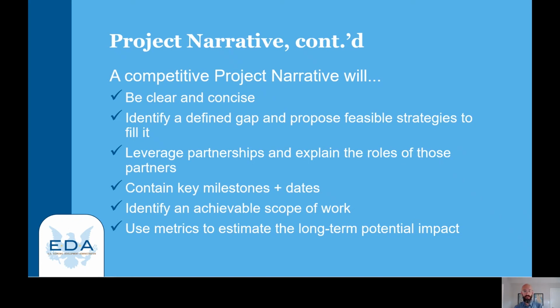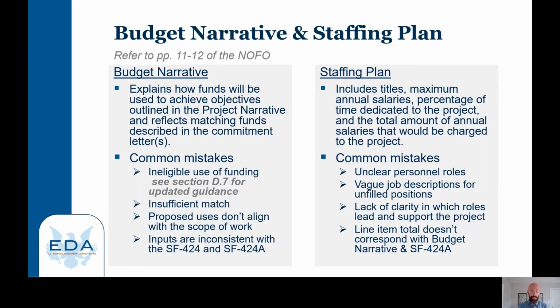Make sure to be clear about the partnerships that you're leveraging and be clear about the roles. Make sure that your proposal has clear milestones, proposes a schedule of how that work will be done and when those goals will be achieved. Make sure that the scope of work is set out and is achievable, and make sure you're proposing metrics, not only the basic ones that we're asking for, but also the metrics that you believe are important to enable you to measure success.